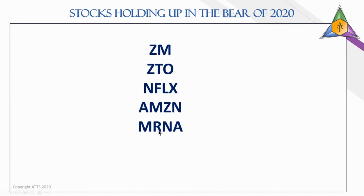MRNA. They are on the cutting edge of some of the coronavirus potential vaccinations. And so, again, I would look at these three. I'm not saying don't go out tomorrow and say, hey, I'm going to buy some of each one of those, because we want to actually watch the price action.